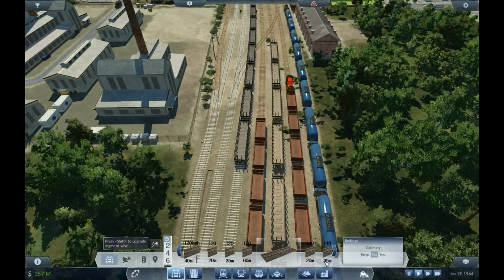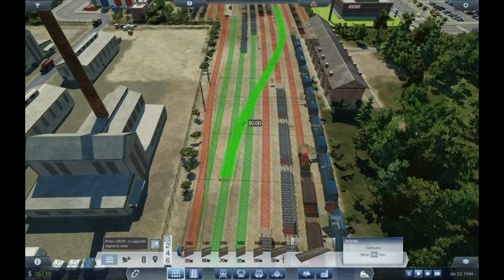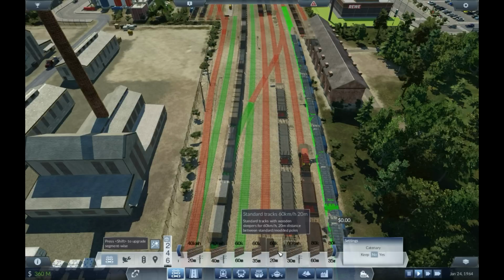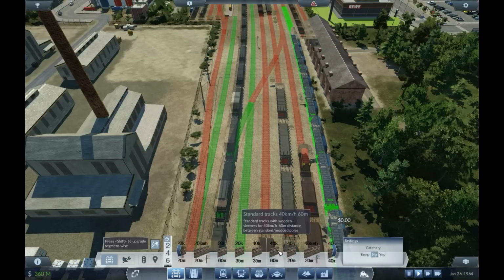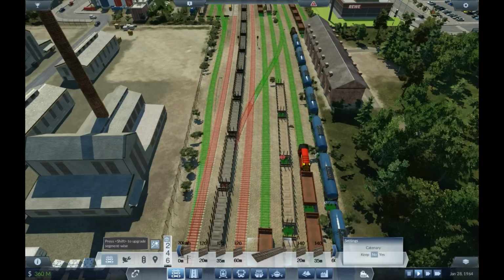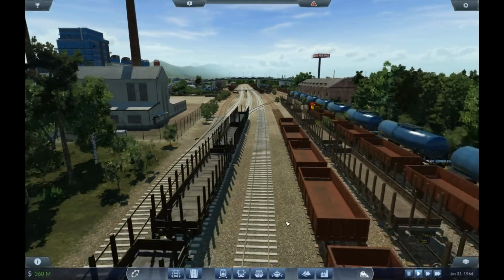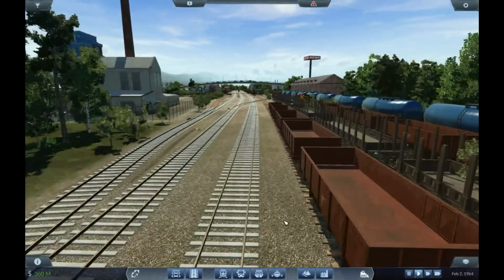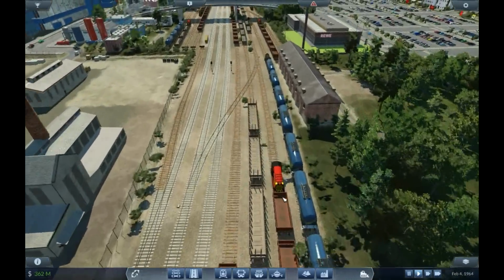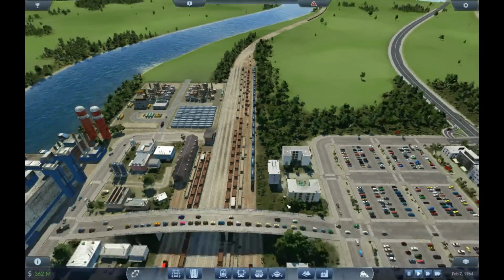Right, so some high speed. That bit there. Let's get some regular for that side. Yeah, there we go. I thought I'd got it all. Awesome. Just missed that little bit.